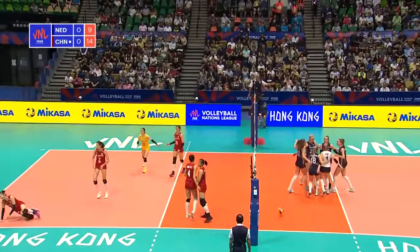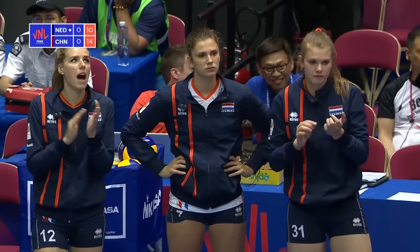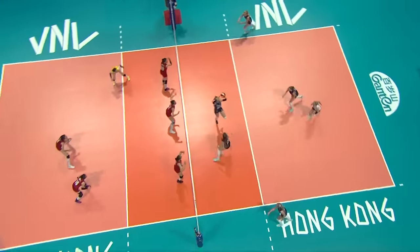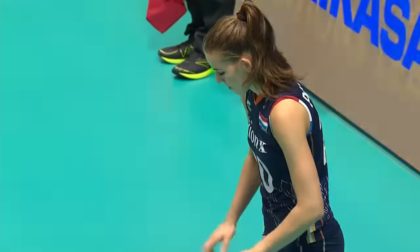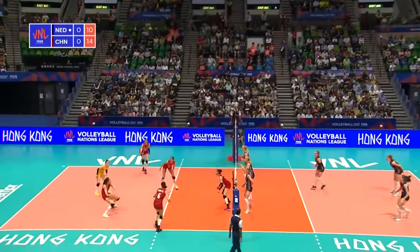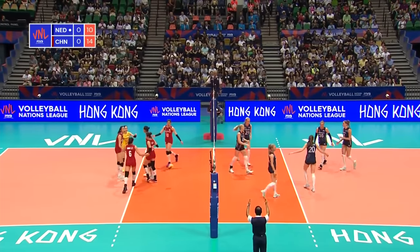Oof. Good, good trading from the Dutch. Nice kill from Jasper down the line. Trying to keep that scoreboard ticking over, trying to keep pace. Lovely look above at that distribution from Sarah Van Allen, the setter. Holder. Ting keeps it in. Terrific play.